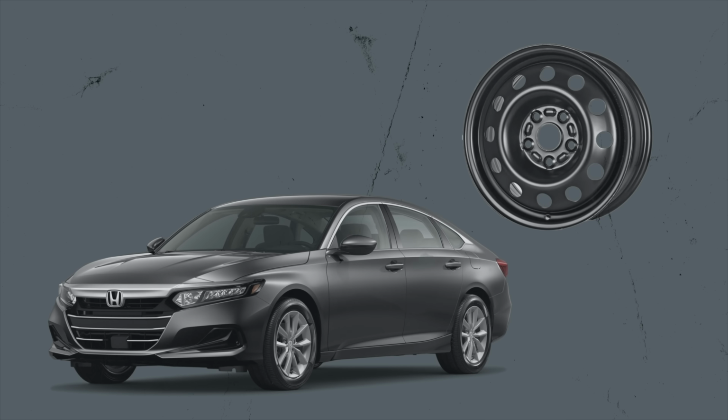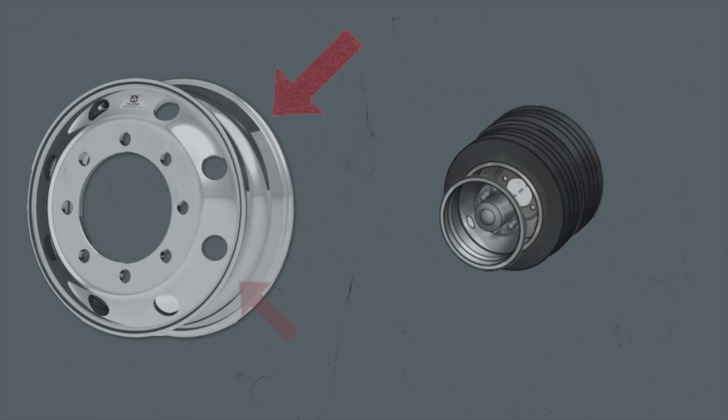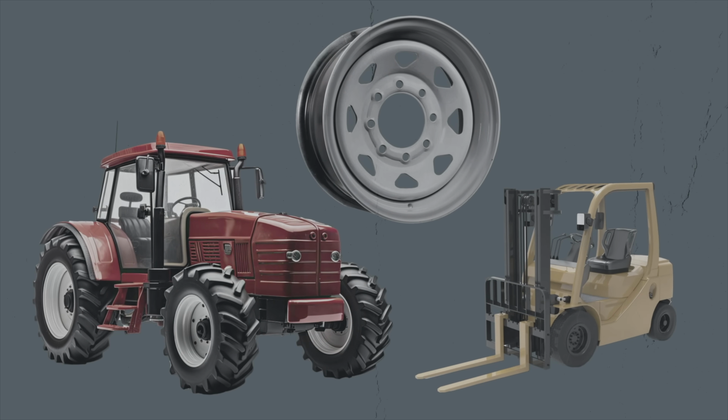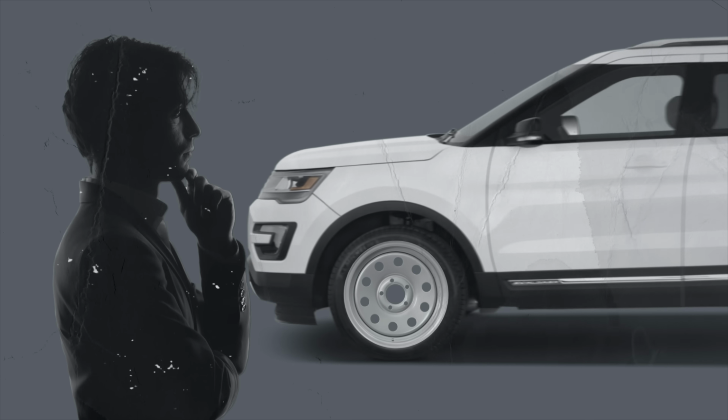For example, safety rims are the main type of rim you'll see on passenger vehicles. On these rims, you'll find bumps that extend inward and hold the tire bead to the rim, but away from the outer rim edge. Split rims are found in heavy-duty vehicles like tractors and forklifts. Multi-piece wheels can be dangerous if they are suddenly separated. And when I say dangerous, I mean explosive. That's why in most cases, you'll rarely see split rims on passenger vehicles.